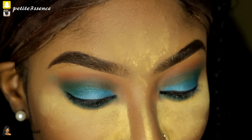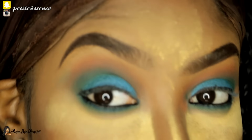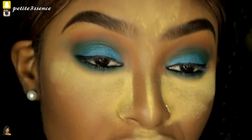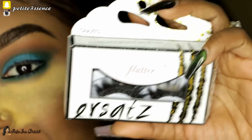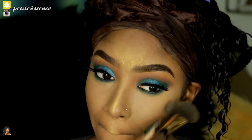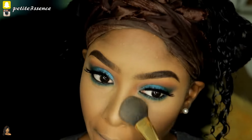Alright, so that's it for shadows and liners, and I absolutely love how this is looking. I went ahead and got Flutter lashes, and this is the Ersats. This is the style Crazed, and it comes in a box like this. Same old, I'm putting mascara on my lashes.